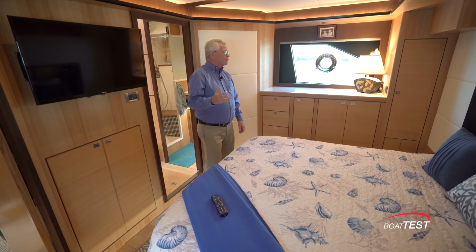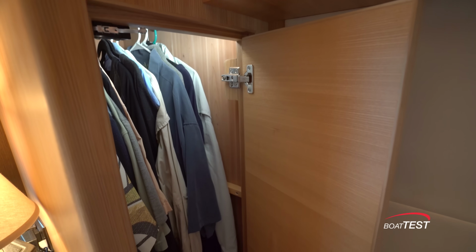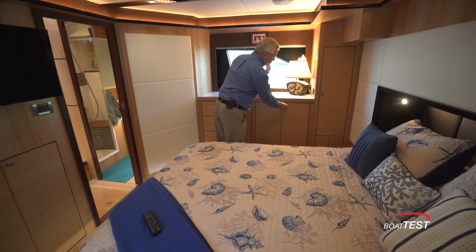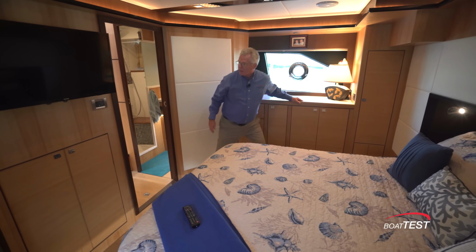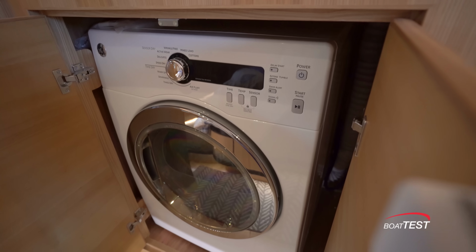Touch a little bit more on the storage. There are hanging lockers to both sides, and they're cedar lined. Nice touch there. In this cabinet, washer, and just ahead, underneath the 32-inch flat screen TV, the dryer.